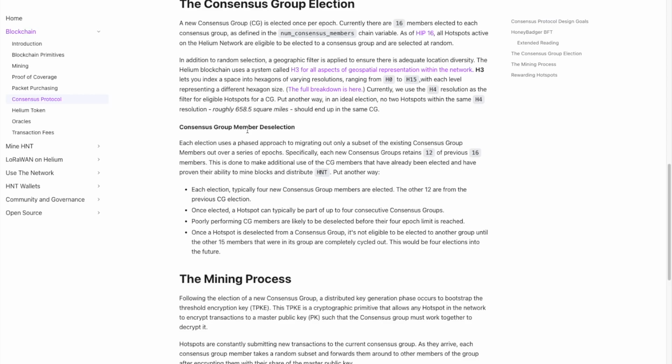Now, it goes on further to explain that these 16 members are ongoing and ever-changing. So it says here, each election uses a phased approach to migrating out only a subset of existing consensus group members over a series of epochs. Specifically, each new consensus group retains 12 of the previous 16 members. This is done to make additional use of the consensus group members that have already been elected and have proven their ability to mine blocks and distribute HNT. Put another way, each election, typically 4 new consensus members are elected. The other 12 are from the previous consensus group.